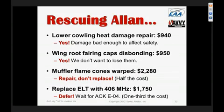The lower cowling heat damage repair, the same thing. We asked for a photograph, and we were convinced that it was serious damage, so we authorized that repair. Wing root fairing caps, again, we asked for photographs, and we determined that that was worth doing, so we authorized it. The muffler flame cones, I mentioned to you that we asked the shop not to replace the mufflers, but to send them out for repair. Took 2 extra days, and was half the cost.